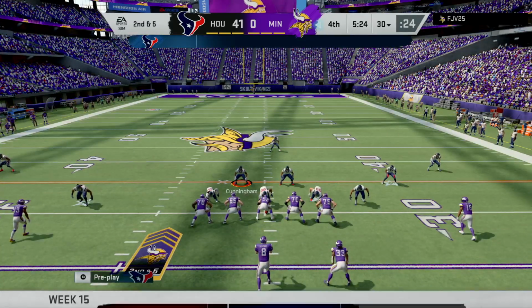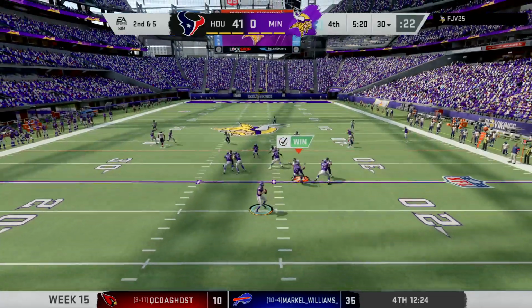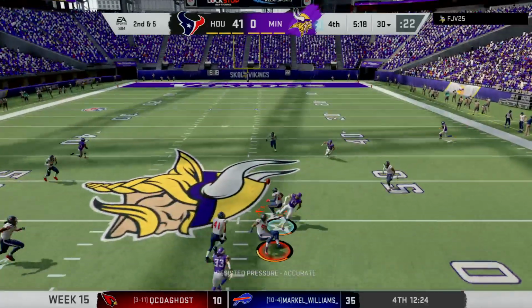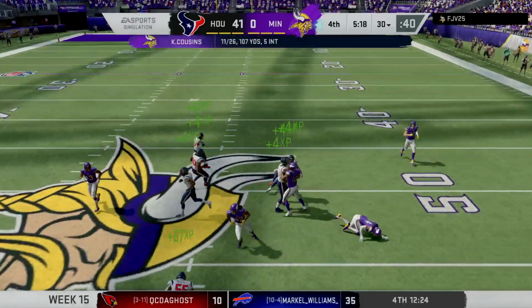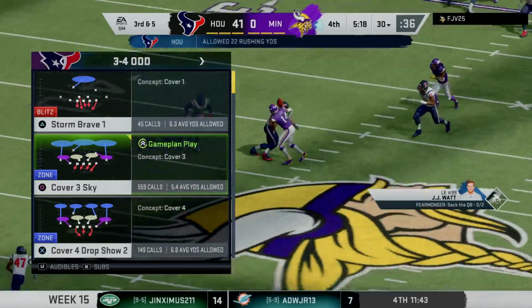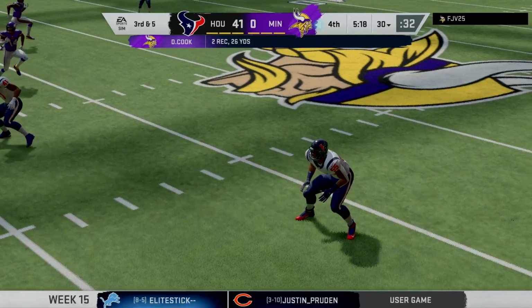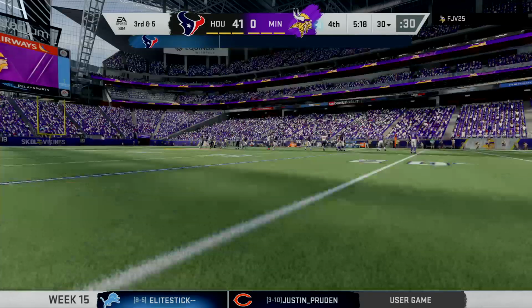5 yards on the pickup, and that'll make this a 2nd down. Now Cousins. And that's going to be incomplete. A lot of contact, no call, and it's 3rd down. Just nothing there again. He's been sacked multiple times. We've seen the interceptions, of course. He's really been through the ringer, hasn't he?